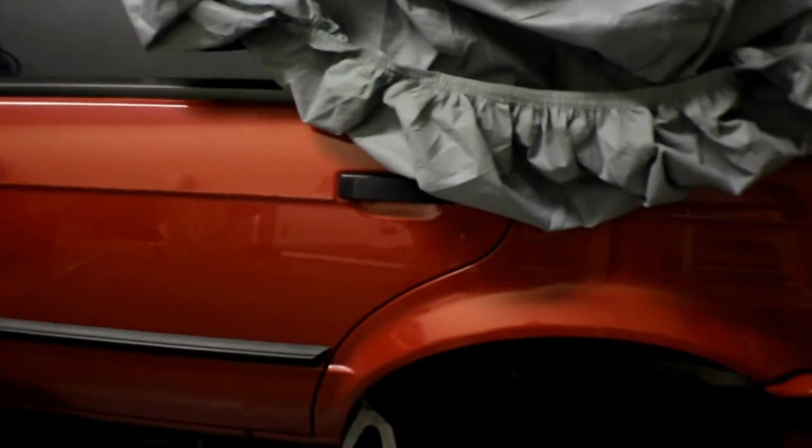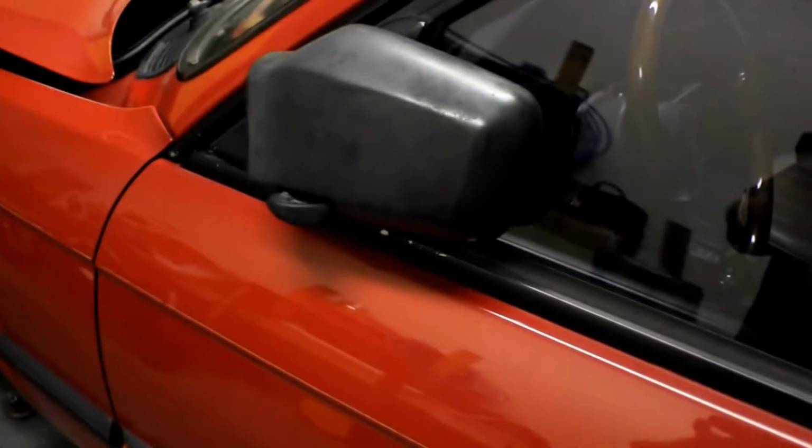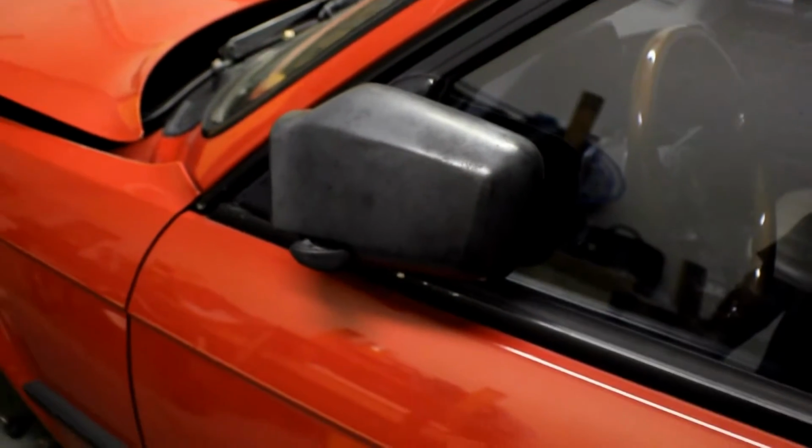I am going to be doing a few things to it while it's down. Just a few little tiny details, like the shadow line trim. You can see it starting to come off from my hand being there when I'm driving. Also got new mirrors to put on. So I'm going to be throwing on new mirrors after I get them painted all up.